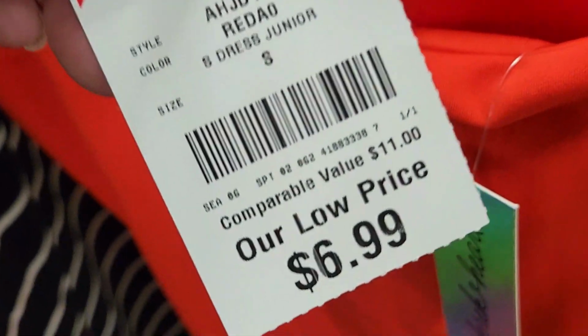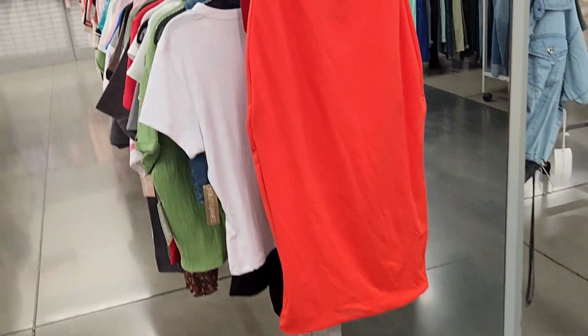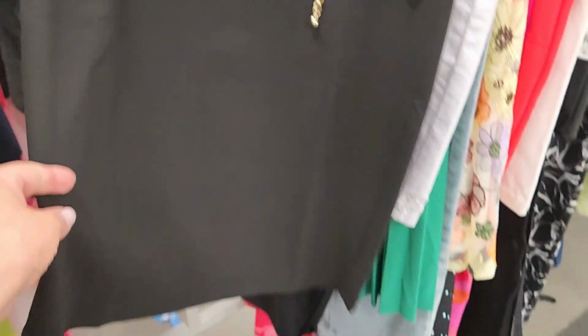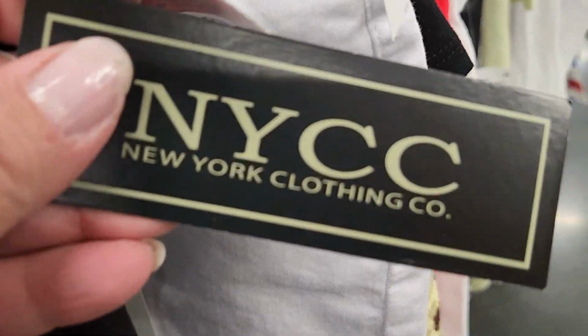Now this red dress did not have a red sticker on it, but it was only $6.99. Let me hang it up so that you can see it a little better. This was actually lined from top to bottom. Absolutely beautiful. It would have been great for the holidays. And again, this one was $6.99. You are not going to believe the price on this skirt. It's absolutely beautiful, great quality. It's by New York Clothing Company, and I love that gold chain.